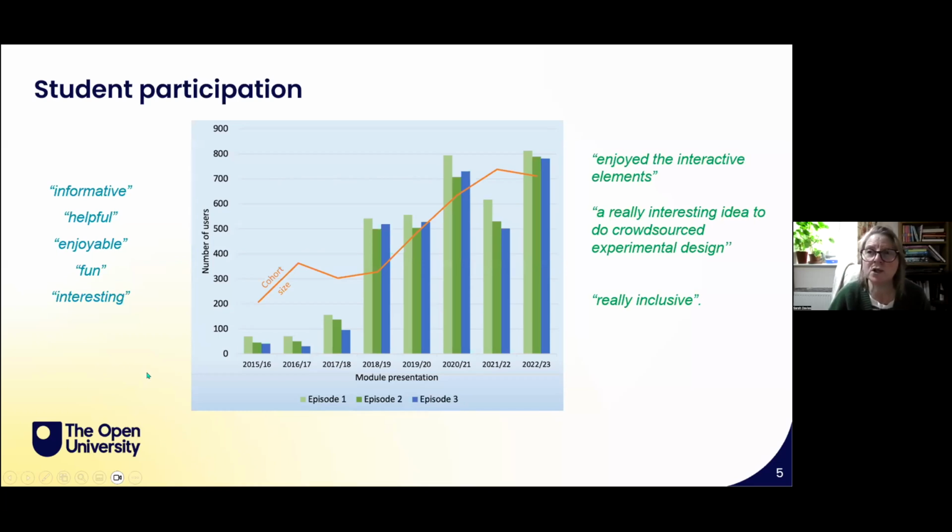We asked them at the end of the sessions what they thought about it. Again, we have a little Wordle that comes up, and the largest number of comments that people put up were informative, helpful, enjoyable, fun, interesting. So it's something that really does engage students. On the right, we do some surveys afterwards to find out more. And so we have longer quotes from students. They enjoyed the interactive elements, and they thought it's a really interesting idea to do what we call a crowdsourced experimental design. And they found it inclusive, really inclusive.